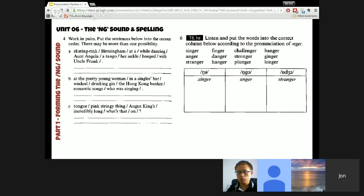While dancing a tango. With Uncle Frank. At a Birmingham. I can't say this word. Birmingham. At a Birmingham skating rink.